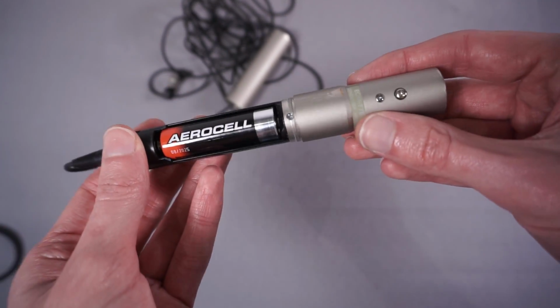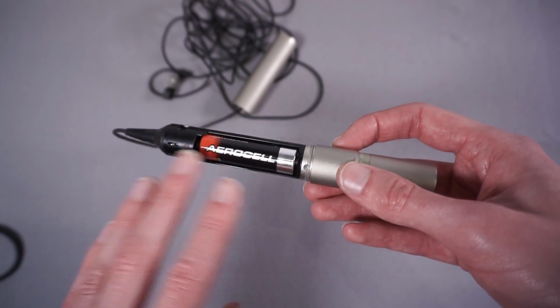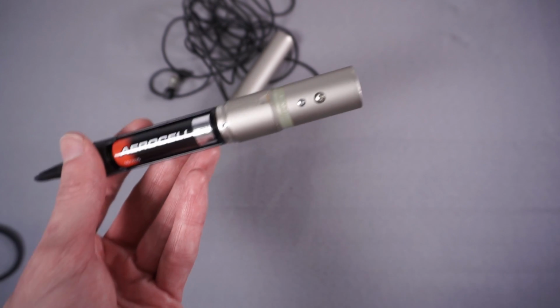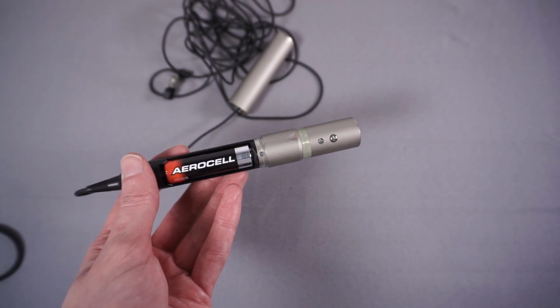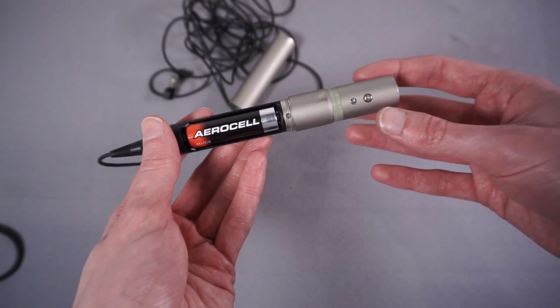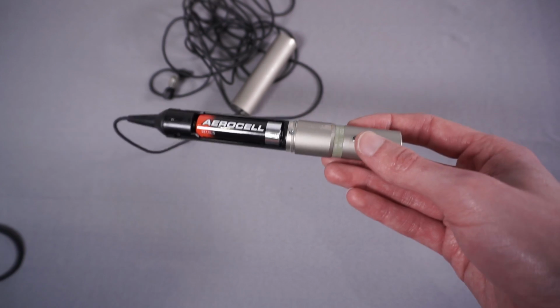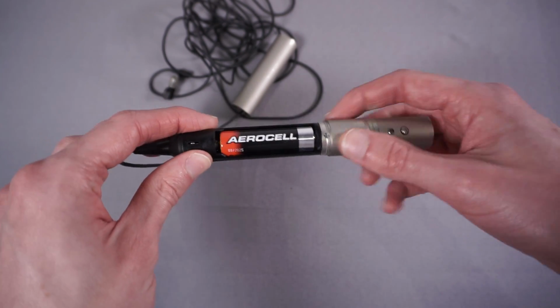Because what I could see being a bit of an issue, and I know it's something I would do, is put a battery in it, totally forget it's in there, and then just only use it over phantom power, forgetting there's a battery in here. And over time, as that battery degrades, it'll start impacting the audio quality that you're getting through it when you're powering over phantom power. And then you might take ages wondering what's the problem or not even notice the fact you've got bad audio until you realise there's a dead battery in it.